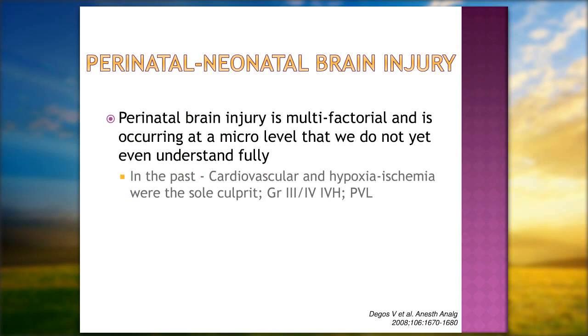Many people, and this is a great article, this Dagos in Anesthesia and Analgesia in 2008, a great review of perinatal and neonatal brain injury. They do a really nice job of describing the multifactorial issues going on with brain injury, especially perinatal brain injury, even those things that are happening before the babies are born. Things are happening at such a micro level that we still just don't understand. Many people are doing basic science research and other types of research looking at the functionality of the brain and the connections in the brain to try to understand some of these things. It's not so much just that these babies crump or code or that they have a grade 3 or a grade 4 or hydrocephalus. It's just that those diagnoses are not adding up everything for us in the way that we used to think.